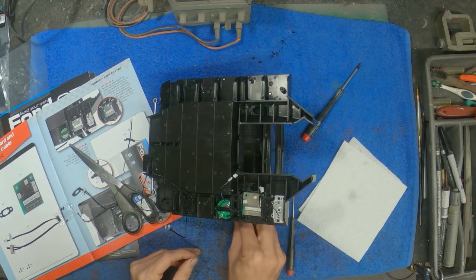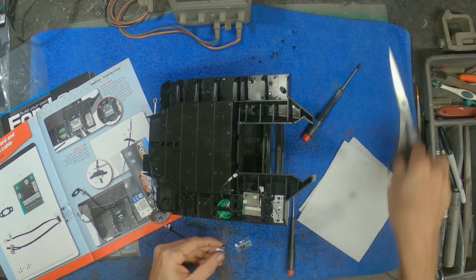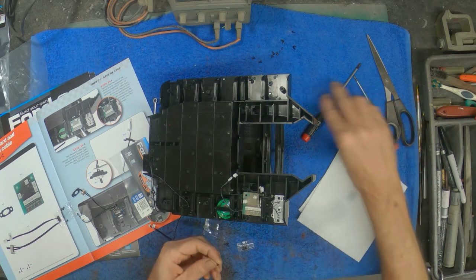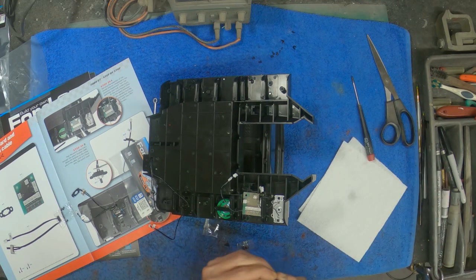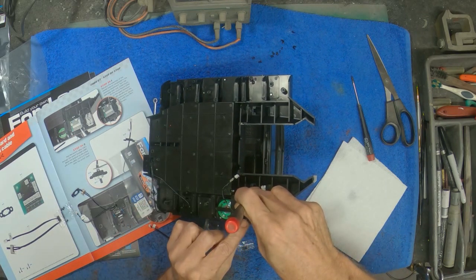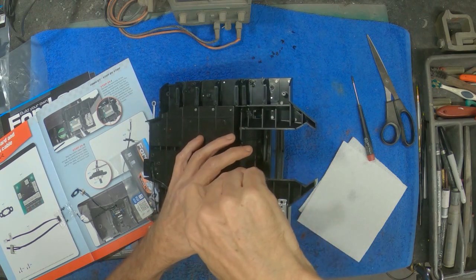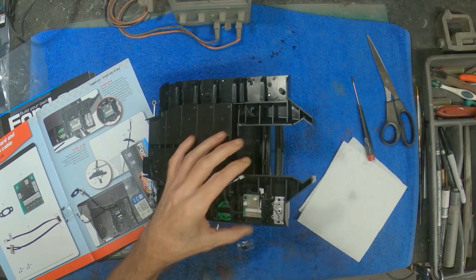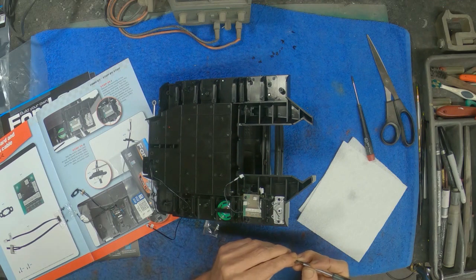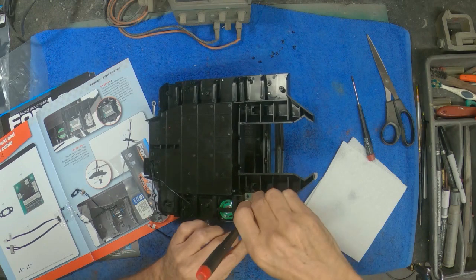FP01 screws, our old standbys. Definitely want to make sure we don't over tighten these. The circuit board will crack if we do that. And it looks like we're going to be plugging in a bunch of wires here and running some wires throughout the chassis, you guys, after this.